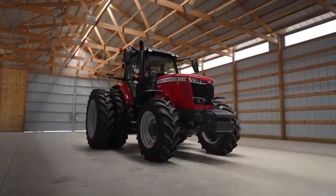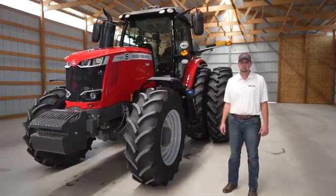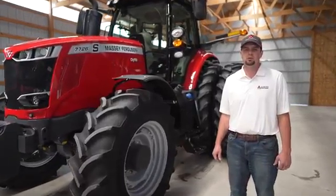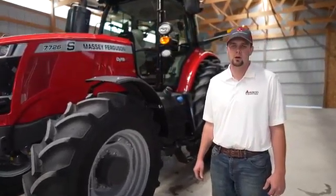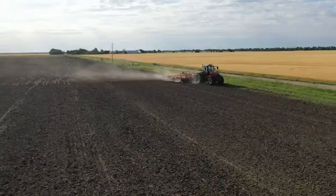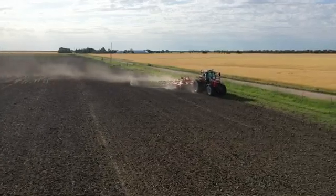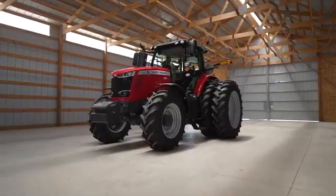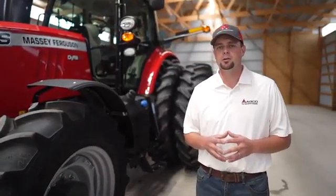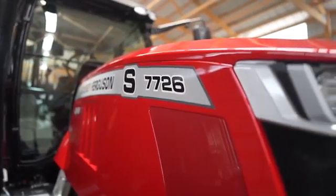These tractors are made up of 4 models: the 7720 at 200 engine horsepower, the 7722 at 220 engine horsepower, the 7724 at 240 engine horsepower, and the 7726 at 260 engine horsepower. These tractors are great for row crop use, pulling large square balers, running triple mowers, along with many other applications. And today I want to show you all the features that make these tractors some of the most versatile tractors on the market.